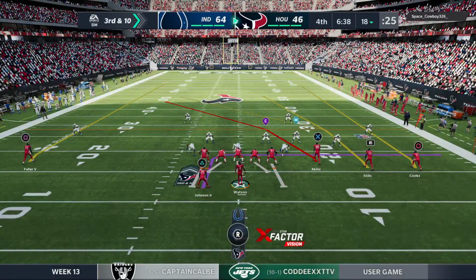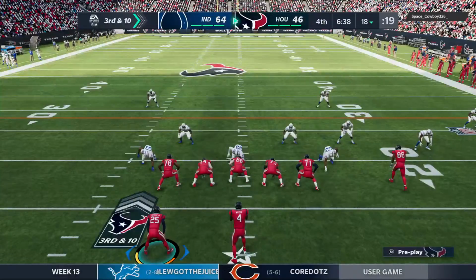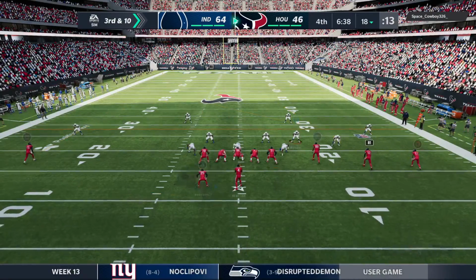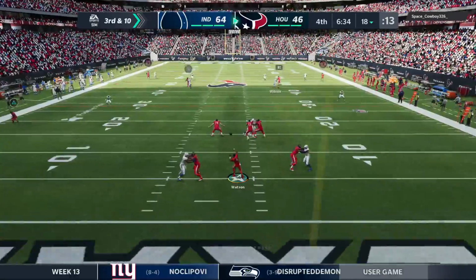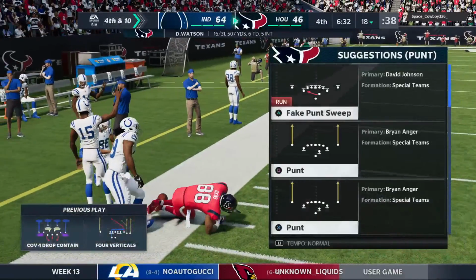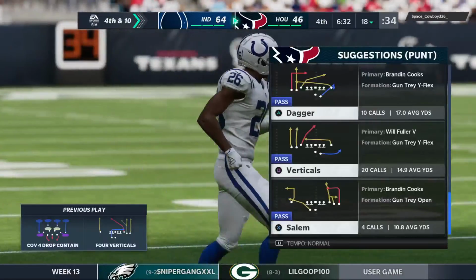The Texans on 3rd down. They've been good, 3 for 4 thus far. This is 3rd and 10. A shotgun snap for Watson. He's going to rifle one deep left side. And they almost had another one. They are all over the football in this game. Nearly another pick. Now 4th down.